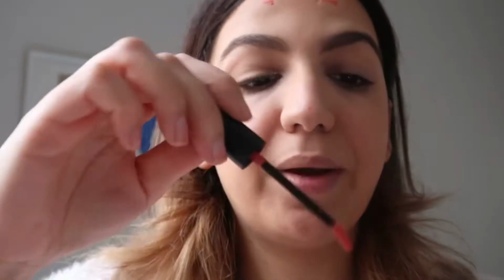I'm also going to use it a little bit on my forehead, just because it brings everything together, and then on my nose because it gives it that sun-kissed look, especially when you're outside and it's sunny.